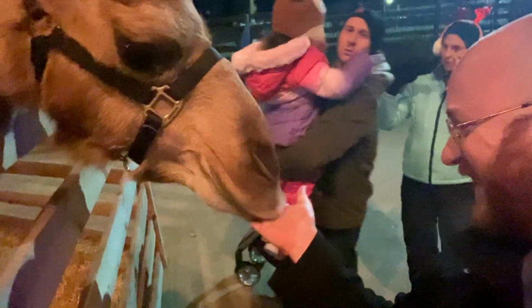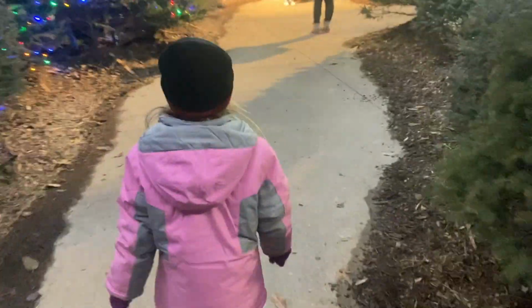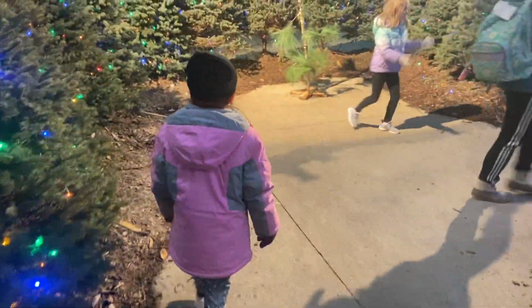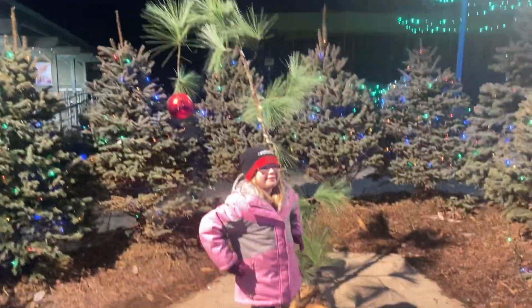I'm supposed to go feed the camel. This is our last mission of the day. Can you find Charlie Brown's Christmas tree for me? You found it? There it is.